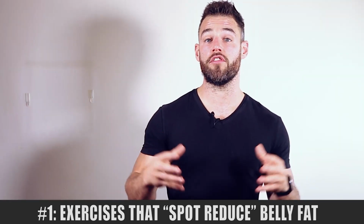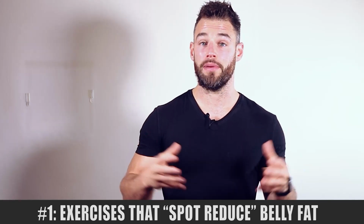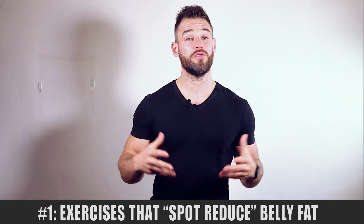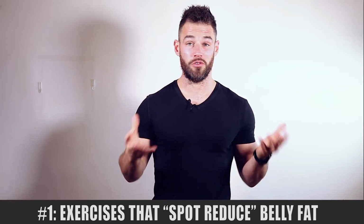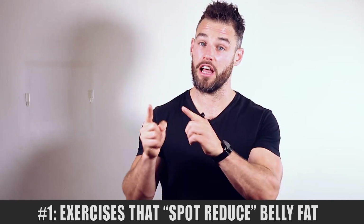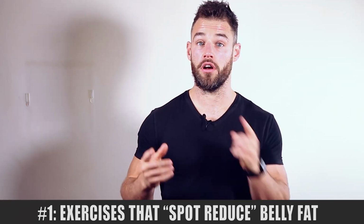So the general rule of thumb is, if you're reducing fat everywhere else on your body and not your belly fat, you have to be patient, because it's only a matter of time before you tap into those fat stores too. But choosing exercises like crunches and sit-ups doesn't speed that process up. But we will come back to some exercises that can potentially help you with burning more calories, that can support burning your belly fat faster later in the video.